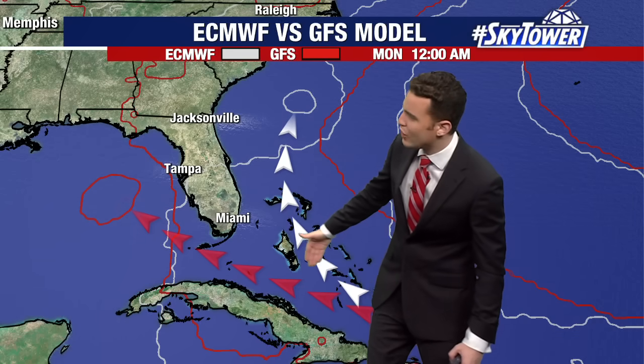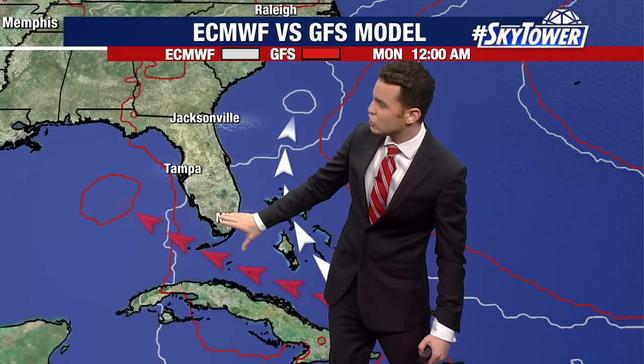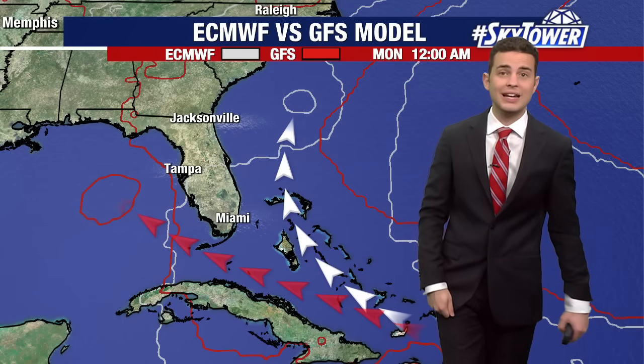If this system is disorganized, models tend to take this a little bit farther to the west as a sloppy system, whether it's a disturbance or potentially a weak tropical depression. We'll be monitoring this tracking into the Gulf of Mexico, likely west or potentially scraping the southern tip of Florida as it does so as we head into the end of this weekend and beginning of next week.